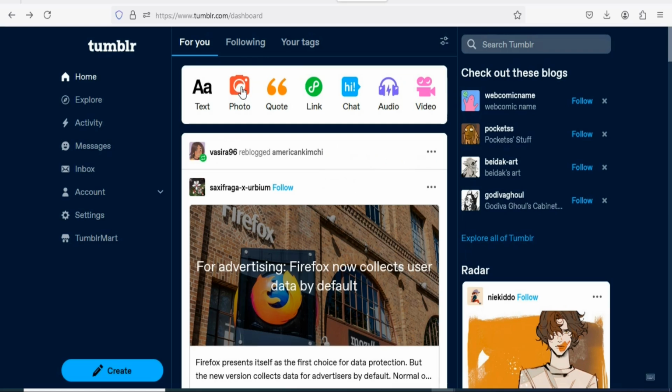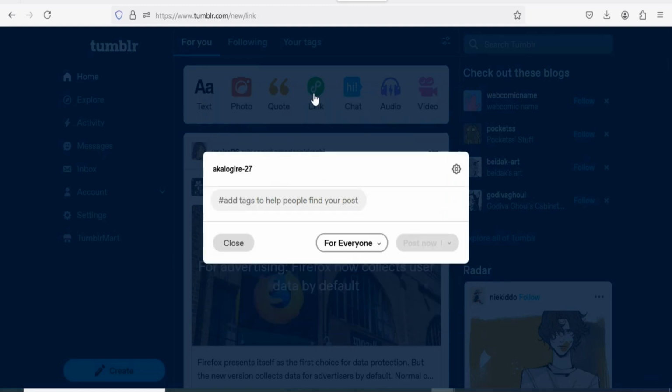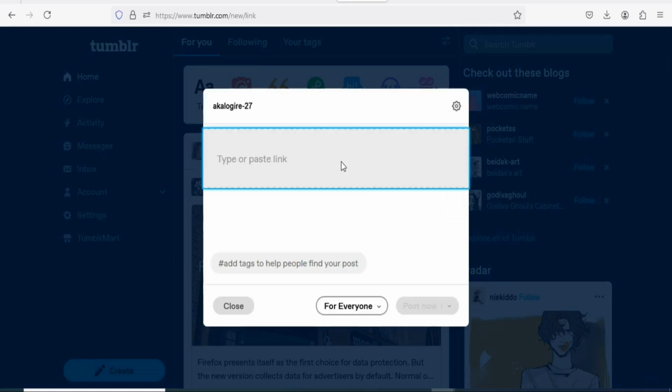So click on photo. Once you click on it, you can promote photos of the product that you are promoting. You can also promote codes. You can promote your direct affiliate link. So if you click right here, link, you can promote your direct affiliate link to the people on this platform so that they can make a purchase for you to make money.